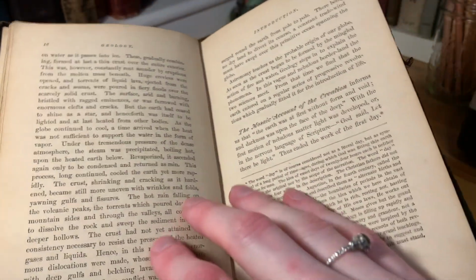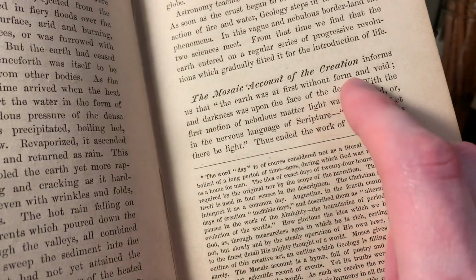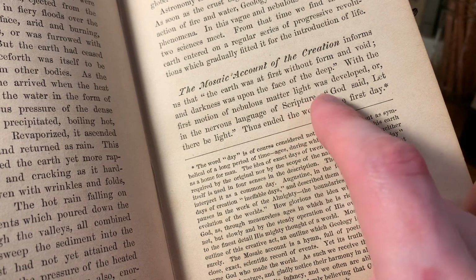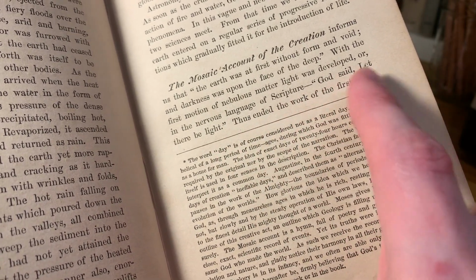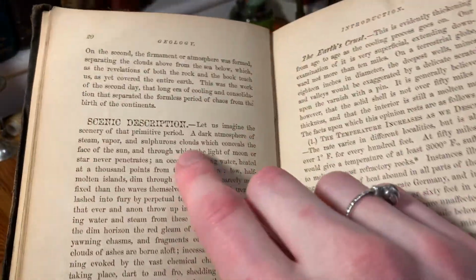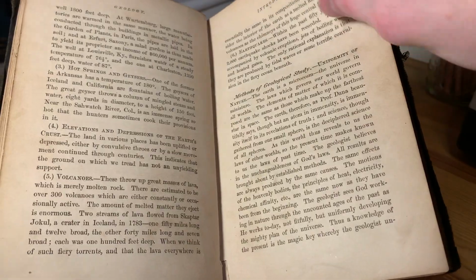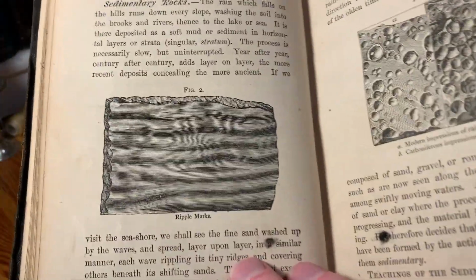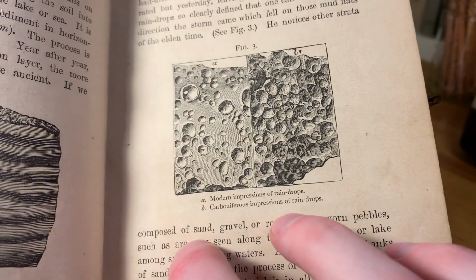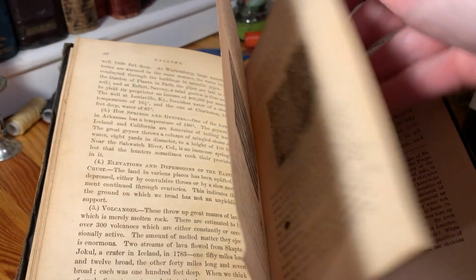Then it goes on to continue to describe that creation of the earth. And then here it has a mosaic account of the creation, so it just sort of counters that more scientific account with the biblical account. And with these older popular science works, it's often to see that sort of thing. Here's a scenic description. Alright, this is a figure of ripple marks, and then a figure of raindrops from modern impressions, and then carboniferous impressions, showing a difference there.